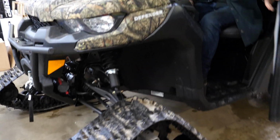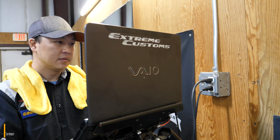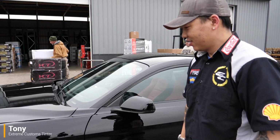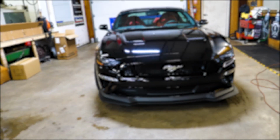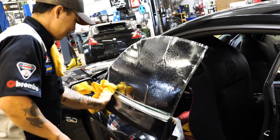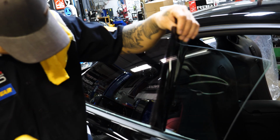Oh my God. It says it does 130. We'll let the customer find that out though. What percent tint are we doing on this? 5% all the way around. All the way around. 2019. Nice beauty. Usually with a little heat.